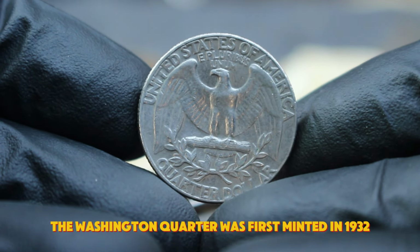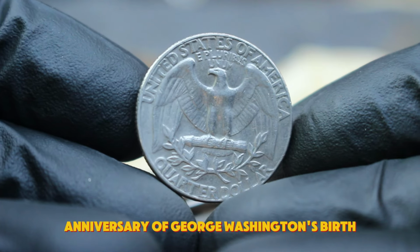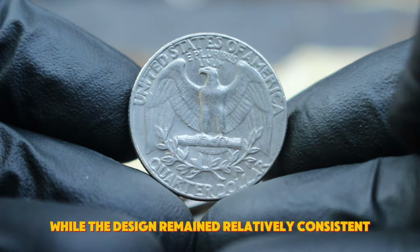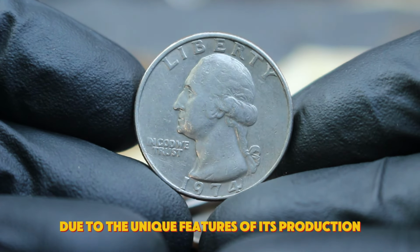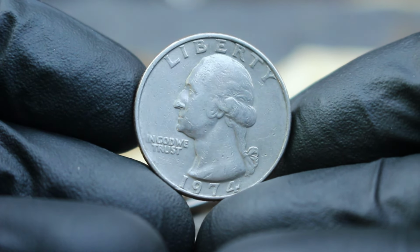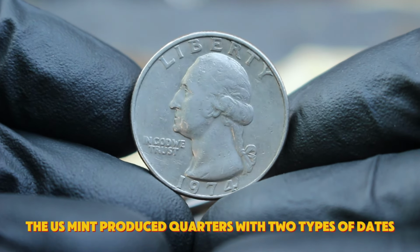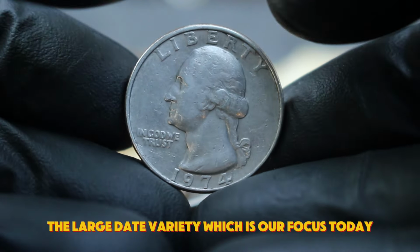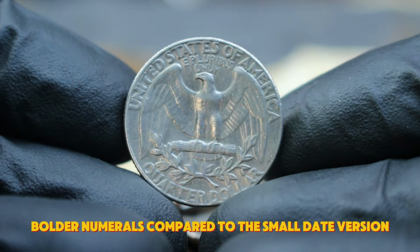The Washington Quarter was first minted in 1932 to commemorate the 200th anniversary of George Washington's birth. While the design remained relatively consistent, the 1974 quarter is a bit of an anomaly due to the unique features of its production. In 1974, the US Mint produced quarters with two types of dates, the large date and the small date.